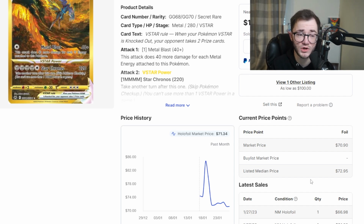These are not easy to pull, guys. They are quite tough. You're going to be opening up a lot of booster packs, a lot of ETBs to get one of these. But they are gorgeous. If you have them, if you see them, you hold them, they are absolutely amazing.